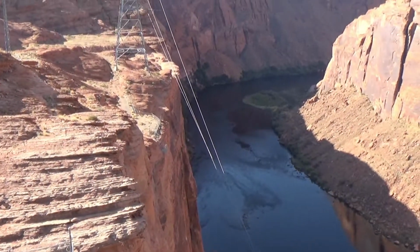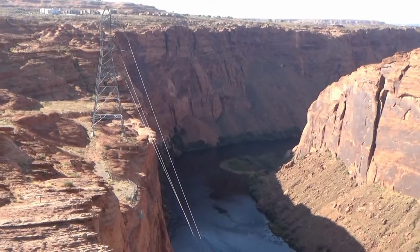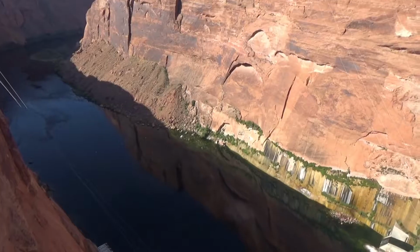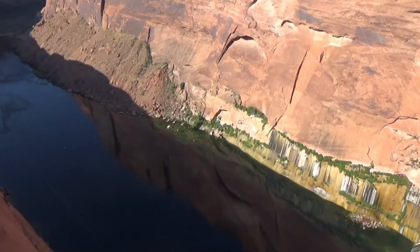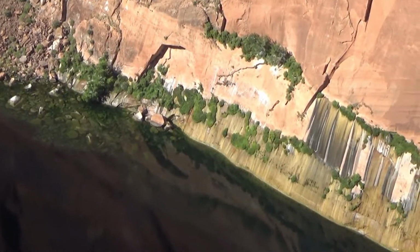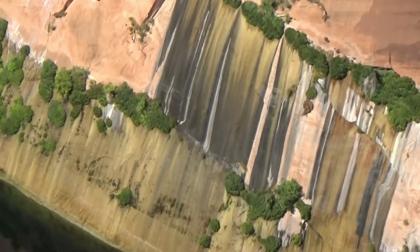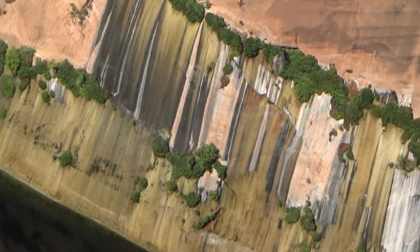It goes around the corner there, so that's as far as you can see. I just noticed a lot of vegetation along the side there, and it kind of looks like the plants have been crying.